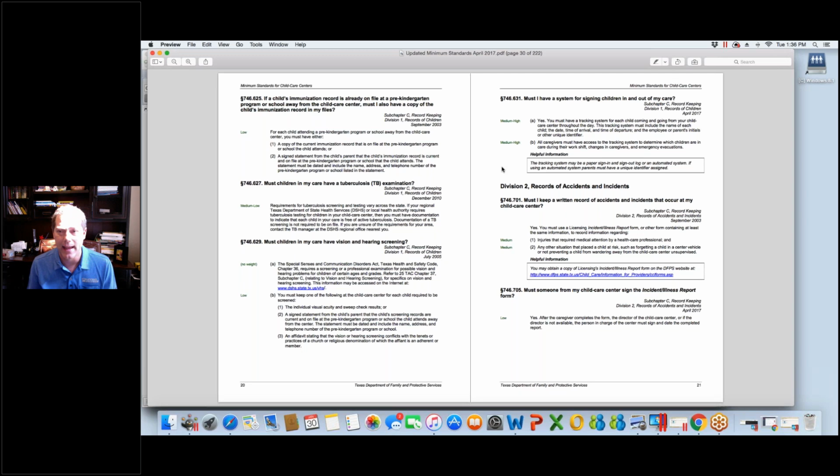Parents sign the child out. The child is the parent's responsibility at that point. If you didn't have that sign in and out sheet indicating that the parent assumed the responsibility of the child, that could go a different direction. So it's a big one.